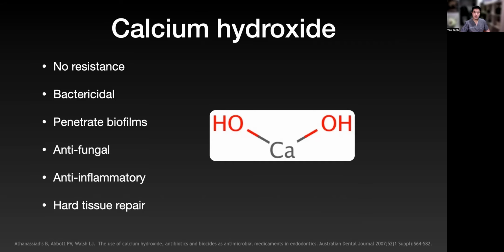Not to mention, because of the high pH, you do naturally have an antifungal effect, and it just kills fungus as well. And studies have shown, during culture studies, that fungus is within the root canal system as part of the microbiota of the disease.